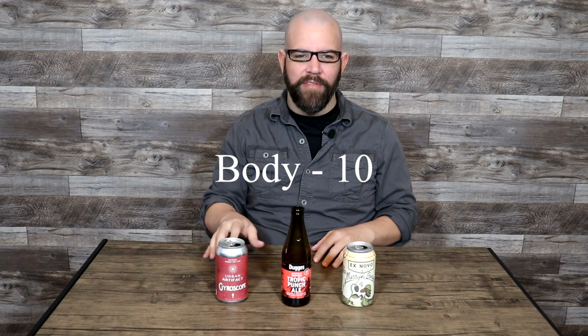The body on this was perfect for a sour, and it really had a nice bit of substance to it due to the higher ABV. It didn't overpoweringly make it heavy beyond the norms of the style, but it certainly made sure it had that presence that was right for it, and I gave that a perfect 10 out of 10. The mouthfeel on this, I also gave a perfect 10 out of 10.